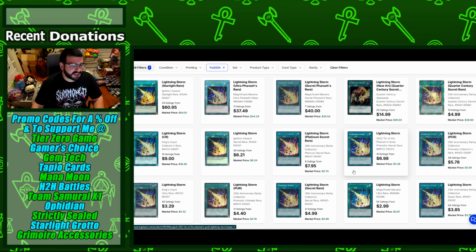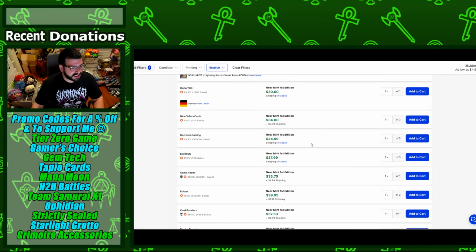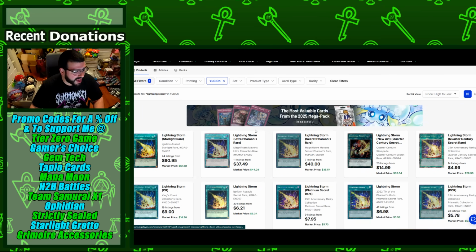Lightning Storm has very specific versions going. I see that the Platinum Secret got bought out. It looks like low listings on the Quarter Century Secret Rare as well, and it is spiking. A lot of people are saying this definitively kills trap decks along with Solemn Judgment going to 1. I think they'll still find a way to play, but yeah, it is kind of crazy to see the back row clear do its thing.